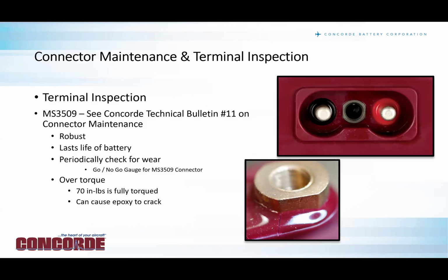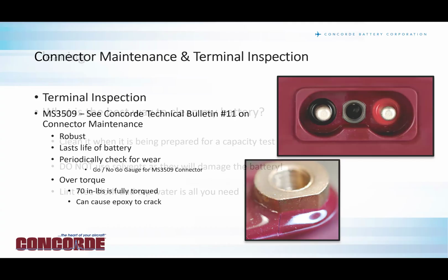Be careful when you're torquing here. The batteries could crack. Technical bulletin number 11 discusses connector maintenance, how to clean them, and what the torque value is. Anything over 70 inch pounds may crack the epoxy there. So you have to be very careful with that.